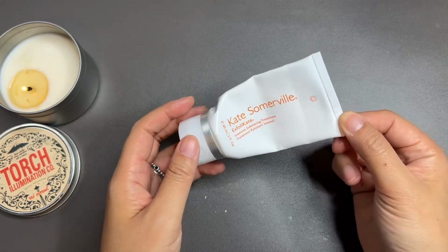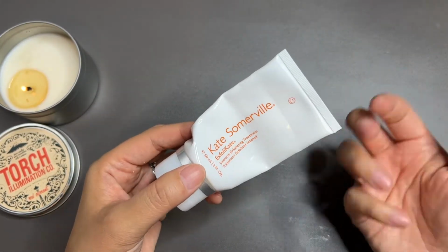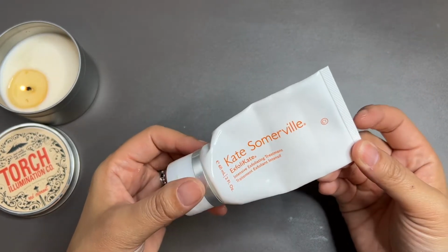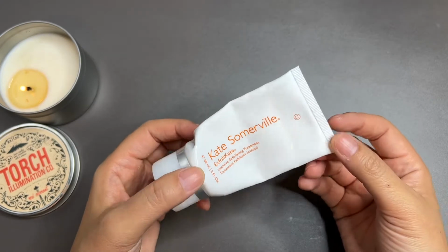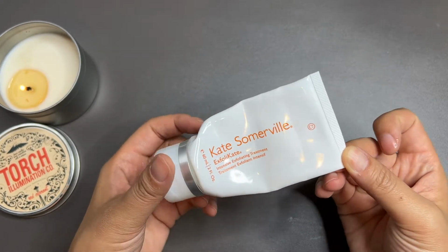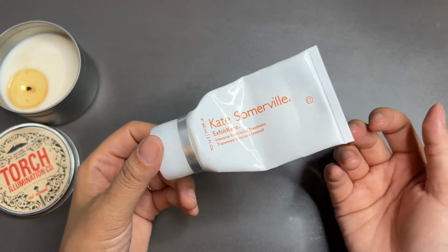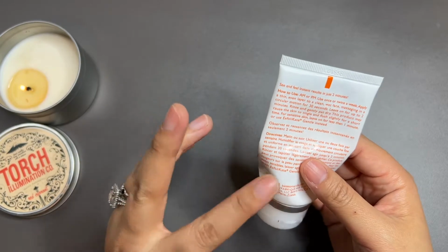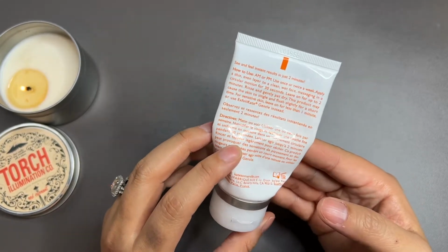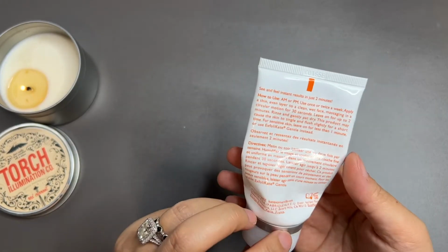Kate Somerville Exfoliate. This is a pretty intense type of thermal face wash, and it feels like warming on the skin. So if you don't like that feeling, you won't like this. Most of the time, you'll probably only have this on your skin for 10-15 seconds before it's warm, tingles, and you're gonna wanna wash it off. It is an exfoliant on your skin, so you may not want to use this multiple times a week. I used it pretty often though, so.